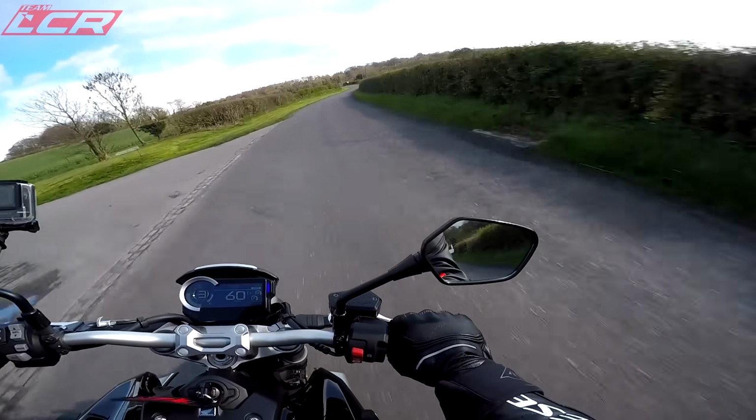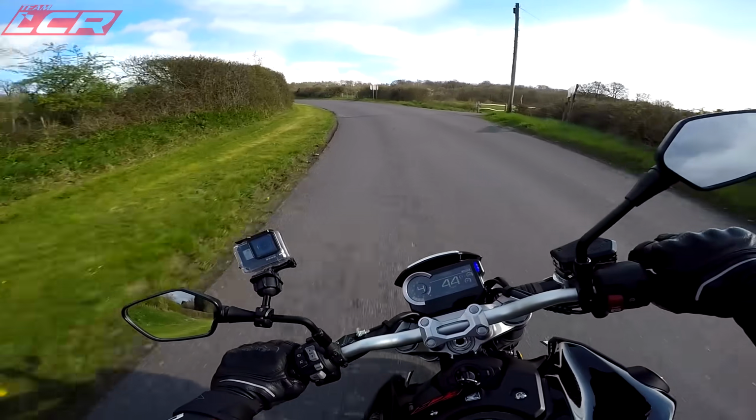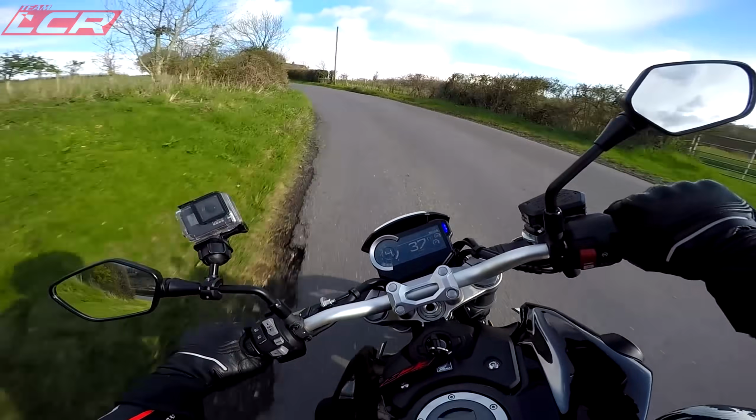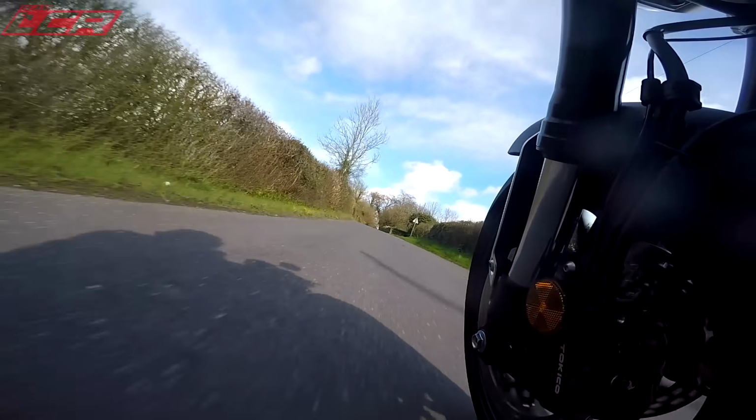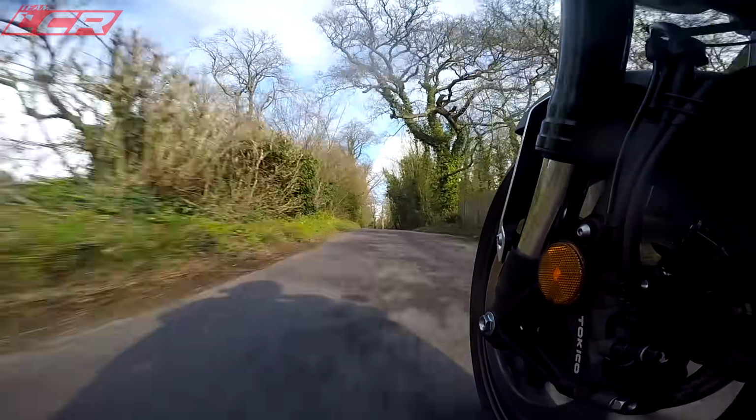Oh, it gets light at the front. I've had a look at the rear shock already, and it's on the softest position, so I may have a bit of a play with the suspension on this actually, to see if I can make this a bit more sporty feeling, because it's a little bit soft at the moment.